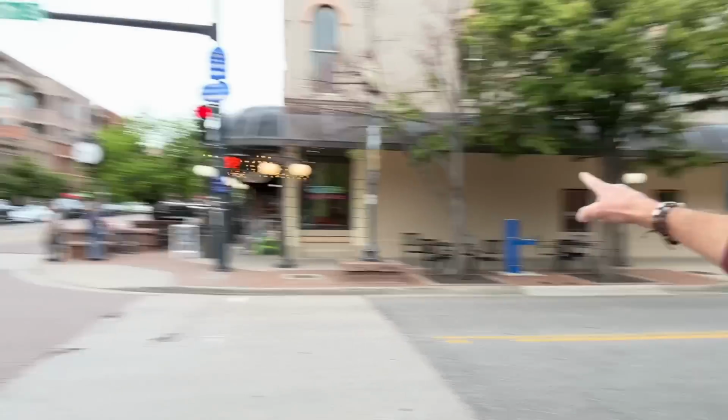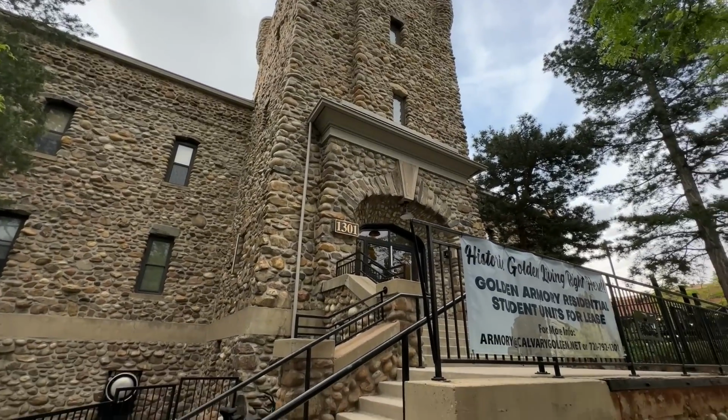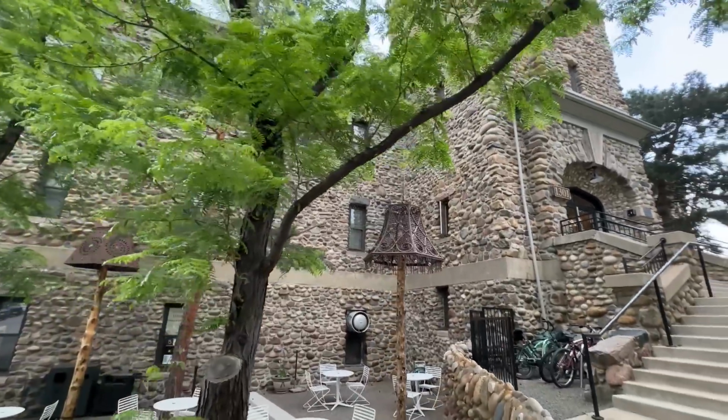Let's go. This building's pretty grand. Look at all the river stones. It makes up what apparently was the armory. The big lamps. It says that this was built in 1913.